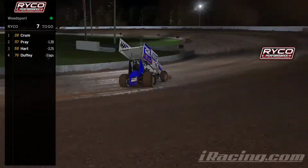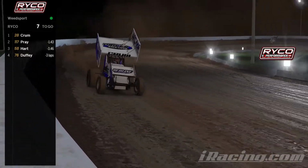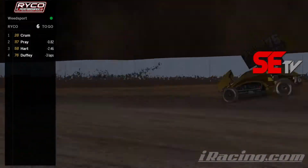Alrighty, there they are. Crum, Prey, Hart, Duffy. Duffy 3 laps down, but he's out there. Out there still running. That's the key. Get out there, run it again. Keep going. Don't quit.